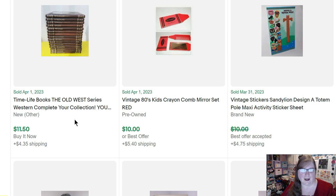It's not the whole stack. I actually did a variation listing because I have a bunch of these books, but I didn't have the whole set. This is a crayon comb set. I bought a bunch of stuff from somebody off of Facebook Marketplace, and she had these sets. I thought they were cute, so I just said, oh yeah, I'll buy those two for $1 each. And this was $10.